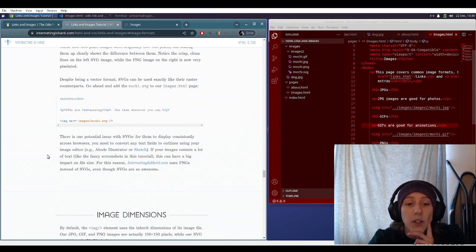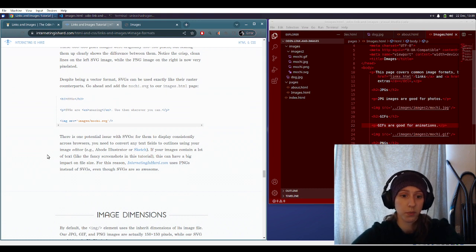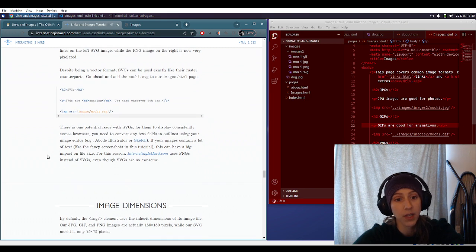There's one issue with SVGs. For them to display consistently across browsers, you need to convert any text fields to outlines using your image editor, so Adobe Illustrator or Sketch. If your images contain a lot of text, like fancy screenshots in this tutorial, this can have a big impact on the file size. For this reason, internetingishard.com uses PNGs instead of SVGs, even though SVGs are so awesome.